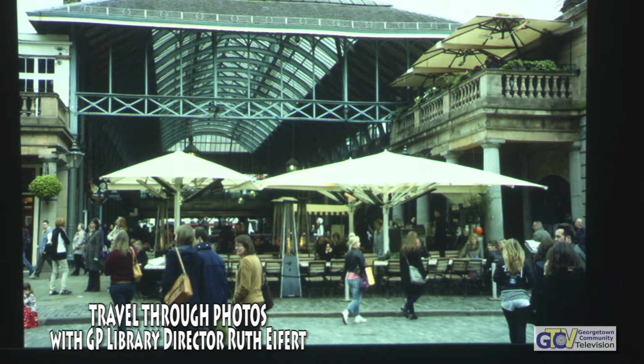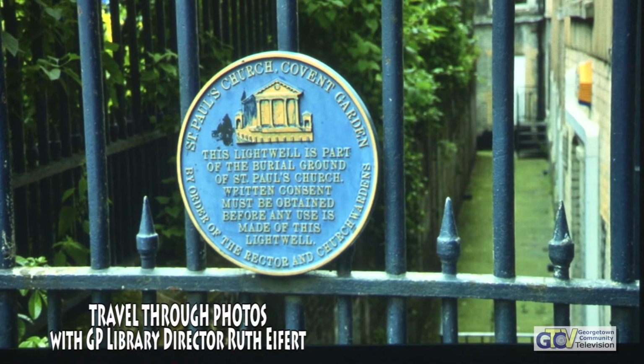This is Covent Garden. Wandering around from the Courtauld, working our way through the center of London, working our way to the train station. We had the day to spend. Our train to Newcastle wasn't until 4 o'clock. So we're just wandering around Covent Garden. And we found this St. Paul's Church. And it's not St. Paul's Cathedral, it's the church.